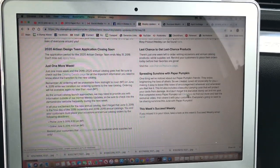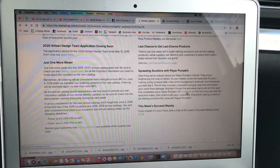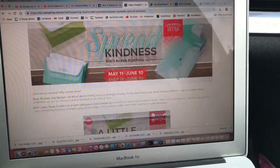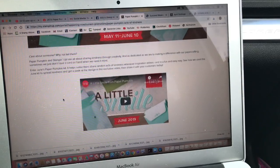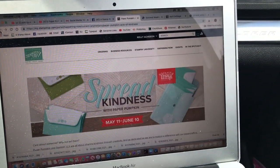If you click right here, it's going to take you, let's see if my internet's going to let me do that. We're kind of out in the middle of nowhere right now. It shows you, here's a little protective case right here. Here's some of the cards. They're going to be absolutely adorable. There's also a video showing you what it's all about.